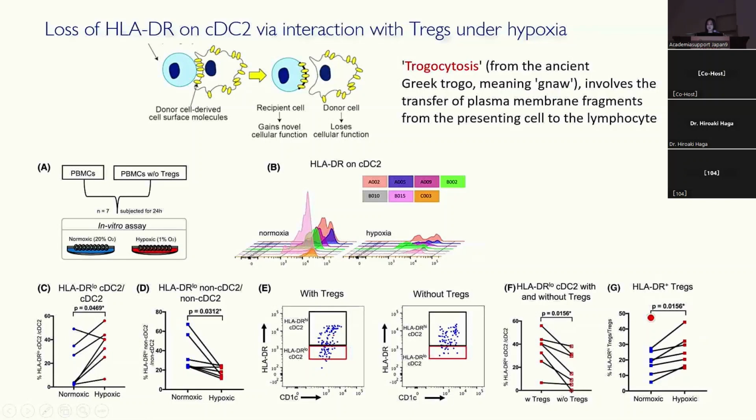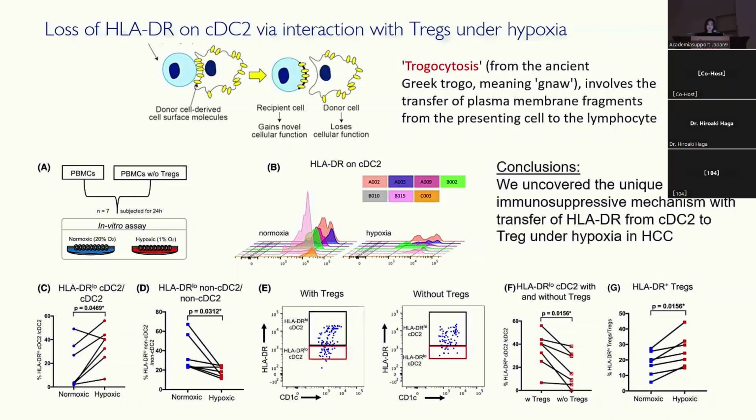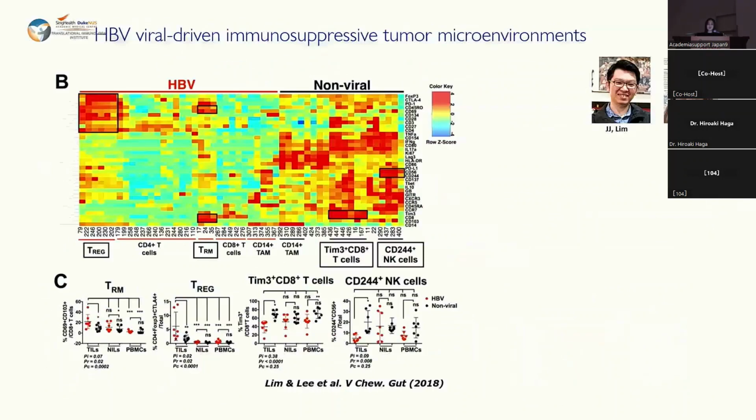So we also checked the RNA level of HLA-DR on the Treg cell. There's no increase in RNA. So the only way that they can gain HLA-DR is actually to steal it from the cDC2 subset when they interact with it. So in conclusion, we uncovered this unique immunosuppressive mechanism in hypoxia, where we discovered the transfer of HLA-DR molecule from cDC2 subset to Treg cell when there is a lack of oxygen.